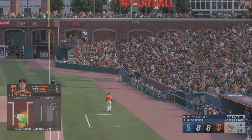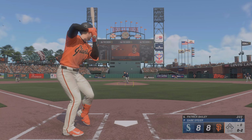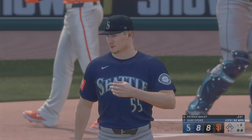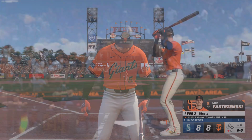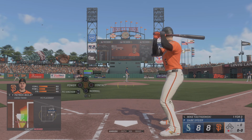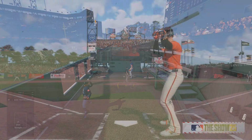Slash foul down the right side. That'll hook off into the seats. Got him swinging. It's a strikeout. Couldn't catch up to the heater. Now it's the right fielder, Mike Yastrzemski, and immediately pumps in a strike to the left-handed hitter.